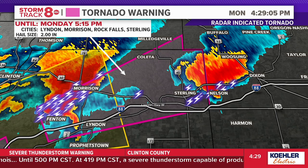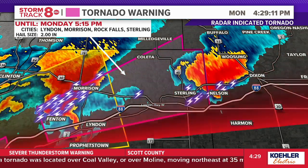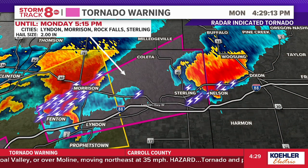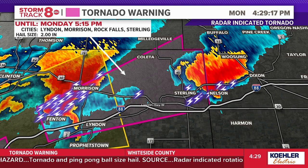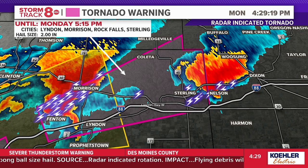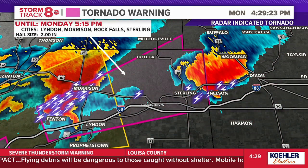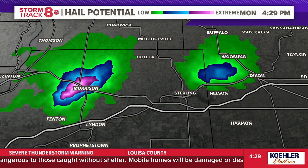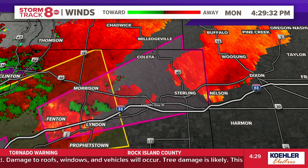So once again, this is a tornado warning until 5:15, and not just a possibility of some rotation going on with the lightning, but also some large hail. If you look in the upper left-hand corner of your screen right there, it shows about 2 inches in diameter, which means that could be golf ball size hail that may be taking place with this particular storm. Let me go ahead and put the hail on there, and you can see the hail core located once again just outside of Morrison, and that continues to make its way off to the north and east.